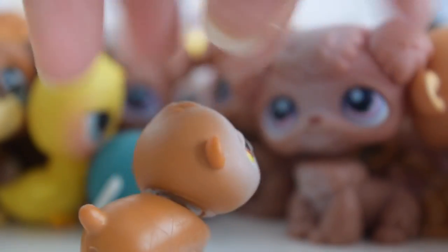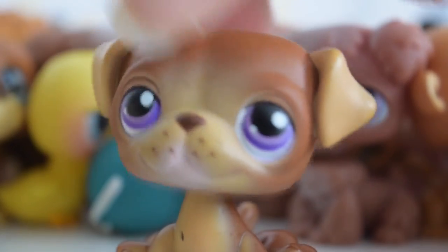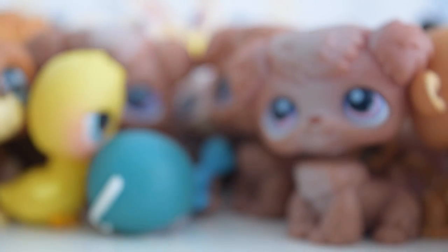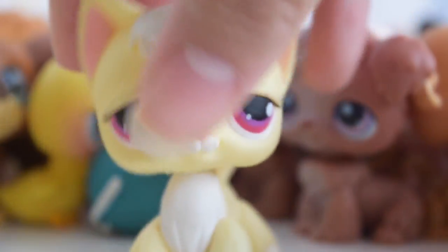Here's another cute hamster. Yeah, this is so cute, you know? Like, totally. We've got this pug. I think my cousin had this one. Not sure, though. I've seen it somewhere. We've got another guinea pig. Oh my gosh, how many guinea pigs have we gone through? Here is a yellow Angora cat.